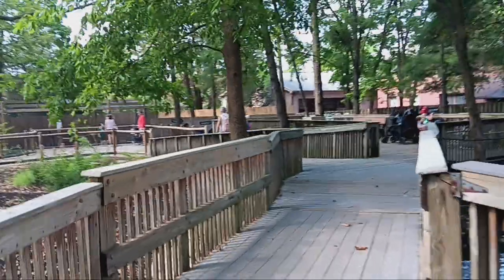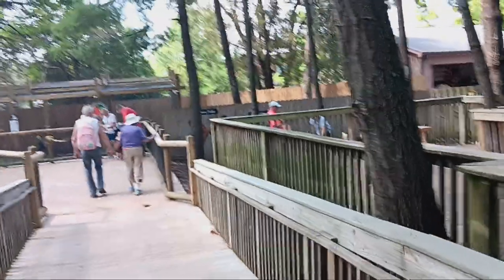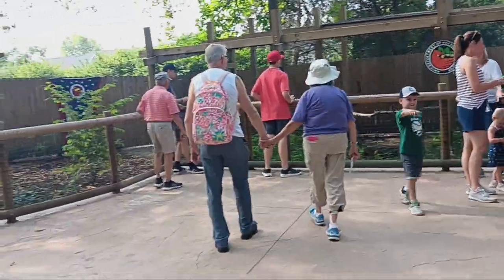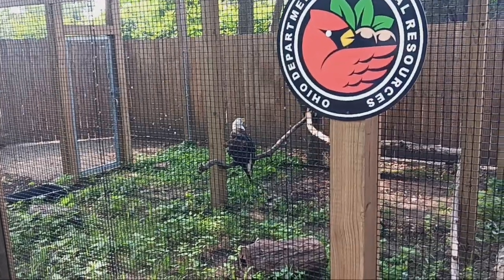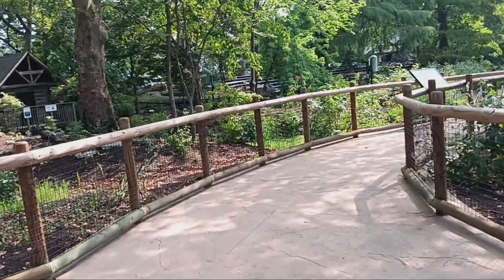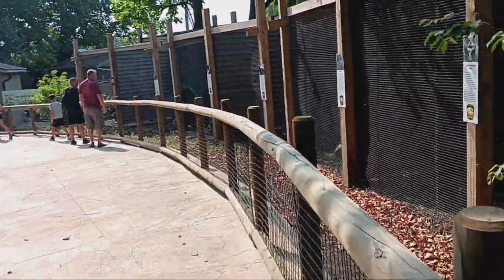They've got birds of prey like eagles. I think they've got a red-tailed hawk. And here they've got a bald eagle. These animals have all been injured some way or another. That's why they're here, because they would no longer survive in the wild, maybe they were hit by a car, some type of injuries to their wings or whatever.